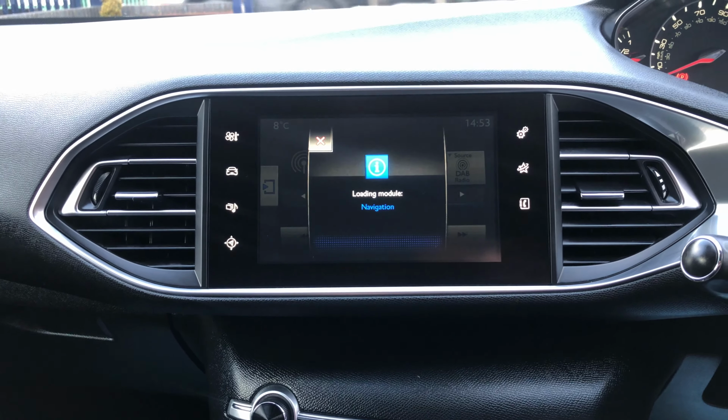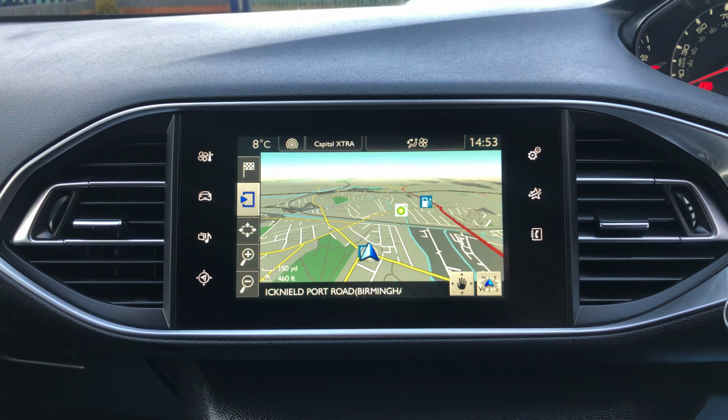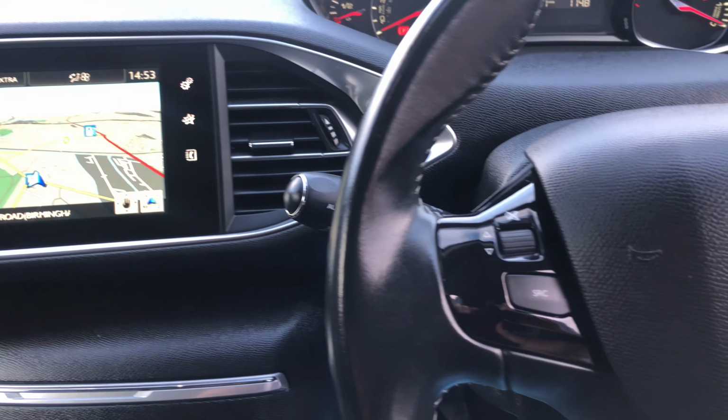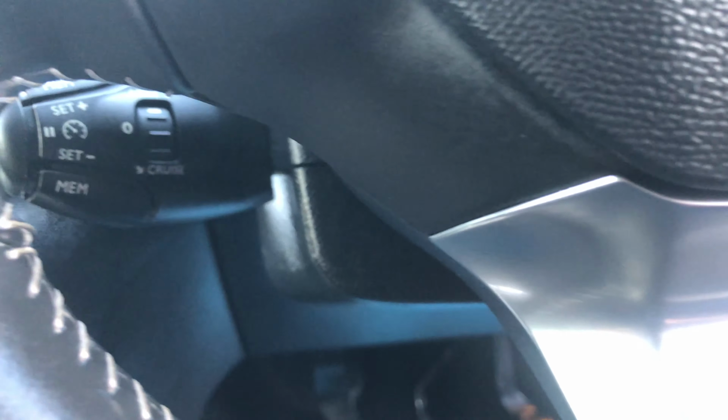Front and rear heated screen. It's got the full colour screen satellite navigation, as well as DAB digital radio. We've got an active steering wheel. And down there you'll see we've got the cruise control.